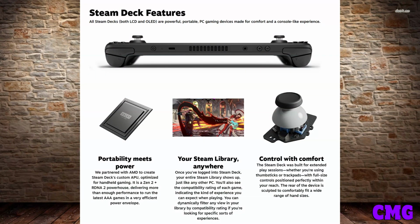Now you got the features of the Steam Deck. This is what it has to say. All Steam Decks, both LCD and OLED, are powerful, portable PC gaming devices made for comfort and a console-like experience. You're only going to get this on these handhelds. It is a console-like experience, all right? Because the Steam Deck OS is actually one of the best. It is very user-friendly, all right?